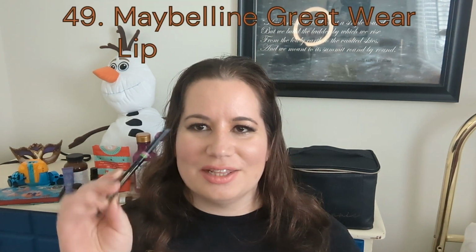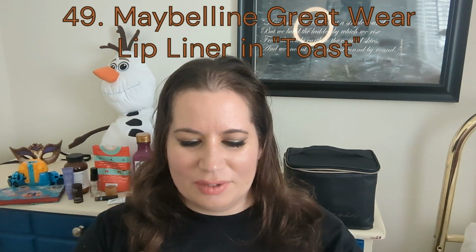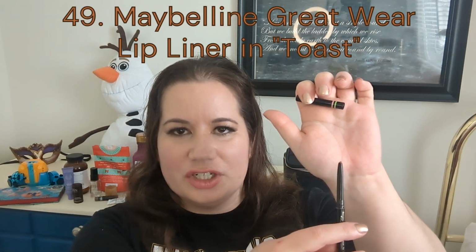This is a very old lip liner from Maybelline in the shade Toast. It is a warm brown. I am trying to finish it. This is not retractable, so I have no idea how much is left in here. I had used it prior to bringing it in this project, and at the last update I had 9 uses. I'm up to 11. So I don't know if I'm going to finish this or not. I don't know if that's realistic because I can't see into it, but we'll be surprised together if I do.